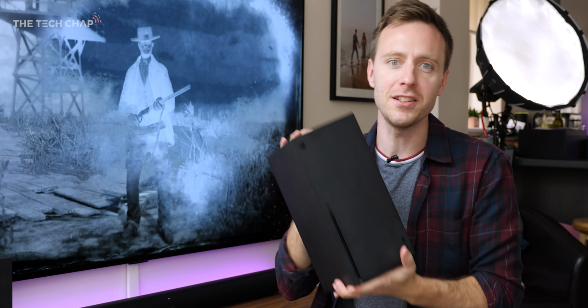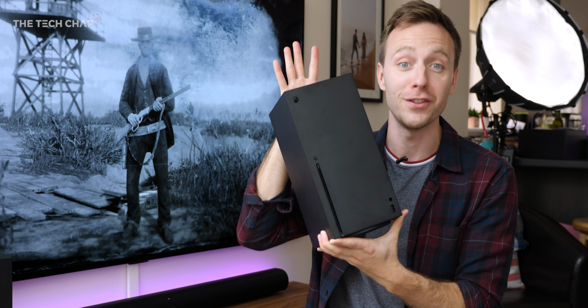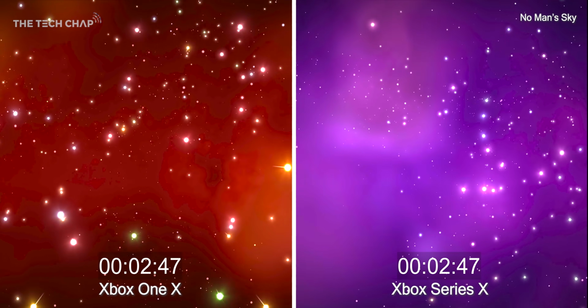But that's only half the story, because one of the biggest upgrades with these next-gen consoles is they've ditched the slow old 5400 RPM hard drives in favor of super fast PCIe 4 SSD storage, which makes a world of difference to load times.